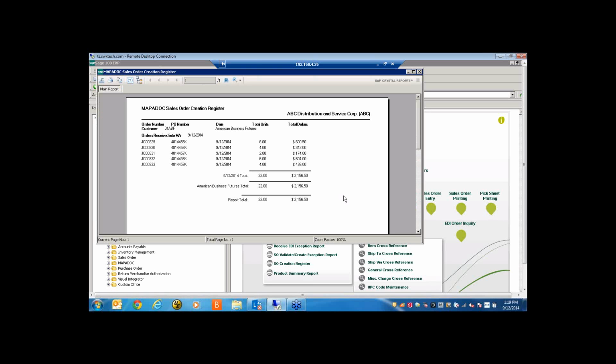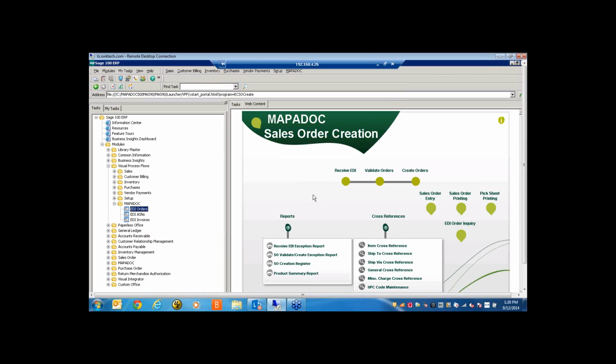Now, if you're using Paperless Office today, these reports can be directly linked to Paperless Office. They can be emailed or saved to a PDF. And then also, we're able to auto-print these if you're set up for automation at the time that we create the order. What I mean by that is, about 60% of our customer base is set up for full automation.